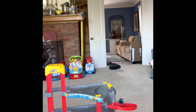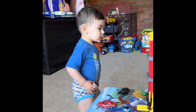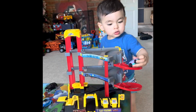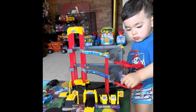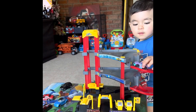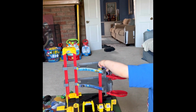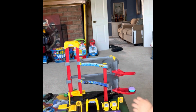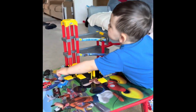Wow. It's opposite, honey. It's upside down your car. Can you fix it? Can you fix your car? Alright, 1, 2, 3. Slide! Slide your purple car. Yeah. Alright, let's slide it. 1, 2, 3. Wow! So nice. Good job.